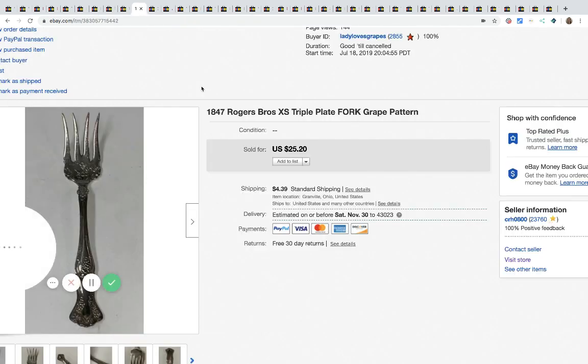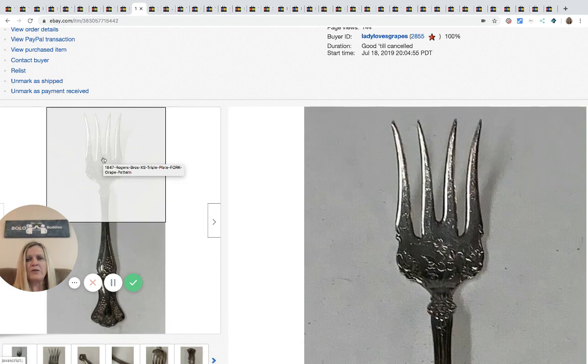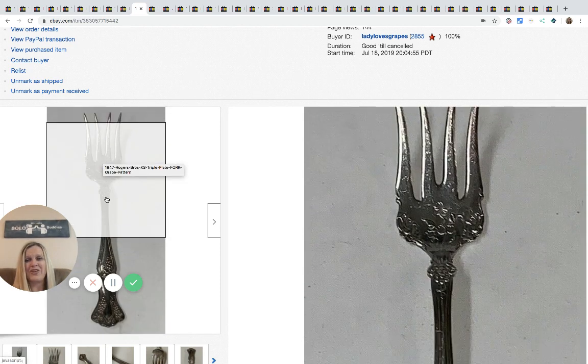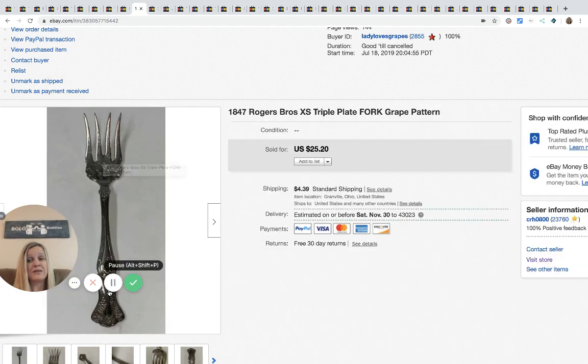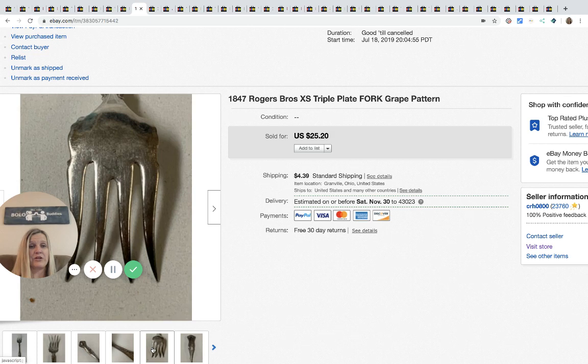The next item is this fork. I picked up a bunch of silverware. There was one silver spoon in there. I think I paid $3 for the whole bag, but I thought this was just kind of neat. Now, most people aren't going to waste their time listing a fork, but look how cool this fork is. It's really cool. And if somebody has this set and needs this fork, they're going to pay up for it. Now, I had it listed since July. Somebody offered me $12 and I took it.